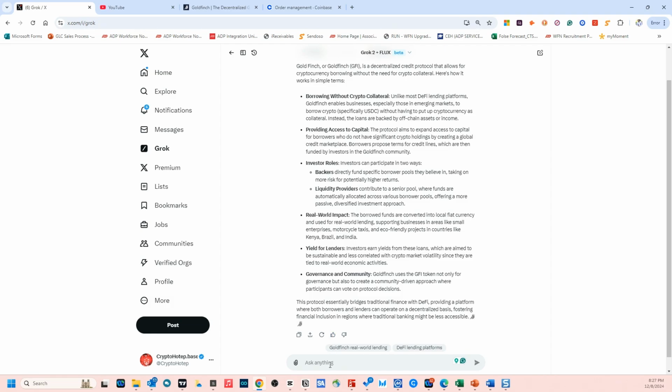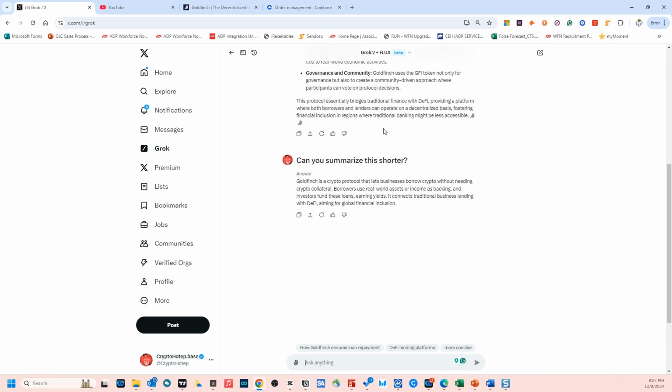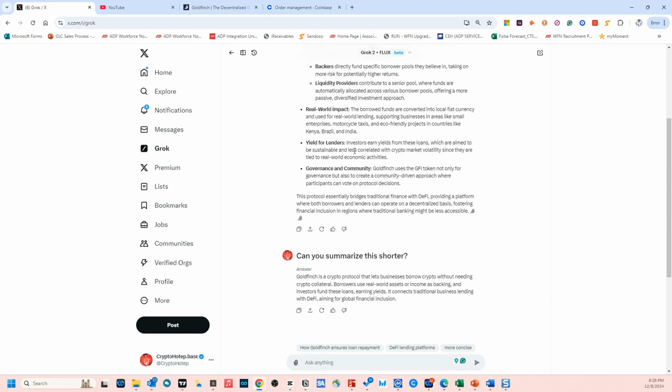It's fine. Let's see if we can get that summarized shorter. Okay, so Goldfinch is a crypto protocol that lets businesses borrow crypto without needing crypto collateral. Borrowers use real-world assets or income as backing, and investors fund these loans, earning yields. It connects traditional business lending with DeFi, aiming for global financial inclusion. Boom. Very easy. So I would say if you need to, use Grok as a tool for you, especially when trying to learn about crypto. Because you can literally ask it anything.